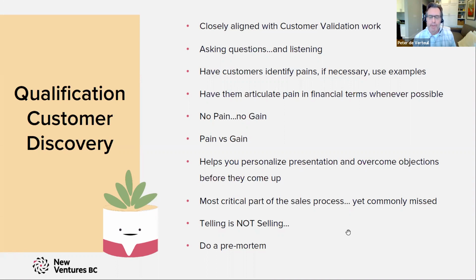If you understand exactly what their pain is, then you can focus your presentation on how your solution resolves that. If their concern is how to reduce shrinkage, and you spend all your time talking about how they can decrease their days on hand, you may have a disconnect. So the more you understand their pains, the more you can address those in your presentation. And the more you understand how they're going to utilize your solution, you can sometimes overcome objections before they come up.